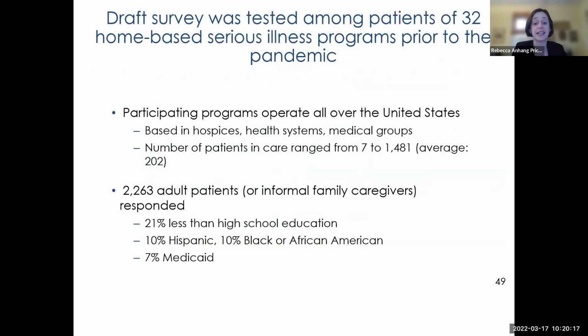So as I mentioned, we conducted a field test to test out a draft version of the survey. We conducted that test with patients from 32 serious illness programs across the country. And these programs had very different organizational homes. Most were based in hospices, but several were from health systems and some from medical groups. And they ranged from very small, as few as 7 patients, to quite large, as many as almost 1,500.